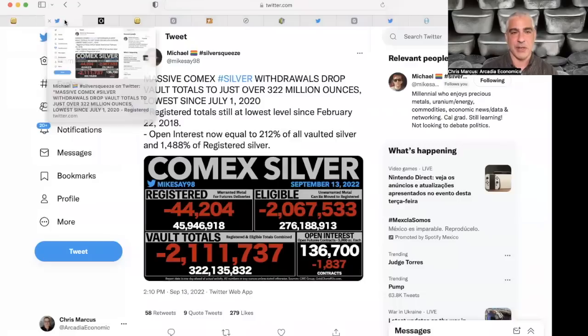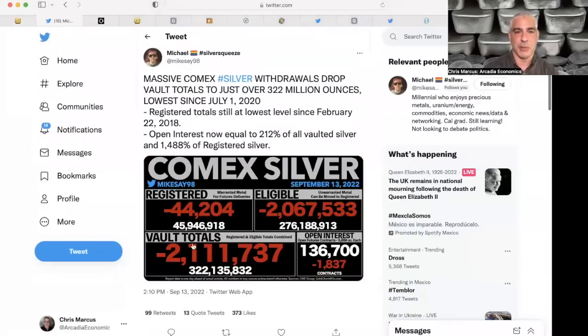We have a note here from Michael Sayer, who publishes some data on this. It was nice to actually meet Michael at the Silver Symposium recently. He mentions vault totals dropped to just over 322 million ounces, lowest since July of 2020. That was when that deposit was made by JP Morgan, and the registered totals are still at the lowest level since February of 2018. Interesting note here, though, open interest is now equal to 212% of all vaulted silver and 1,488% of registered silver.